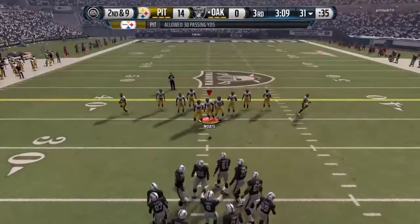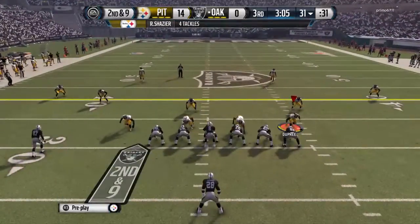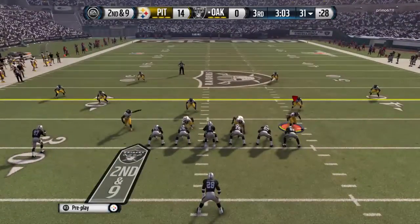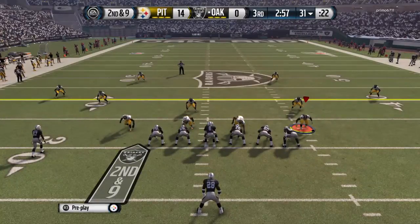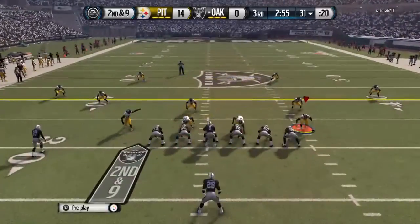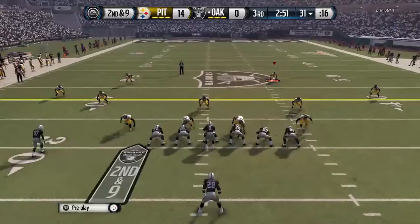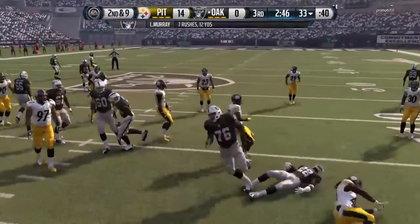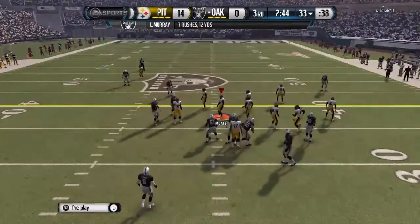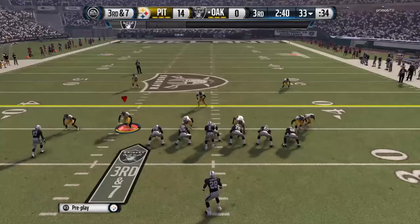Second and 9 coming up. Murray's lined up behind his quarterback as the single back. Doesn't like what he sees on the defensive side, so he is changing the play to the receivers by giving him hand signals. Murray's handed the football. Third down. They get set quickly, ready for another snap.